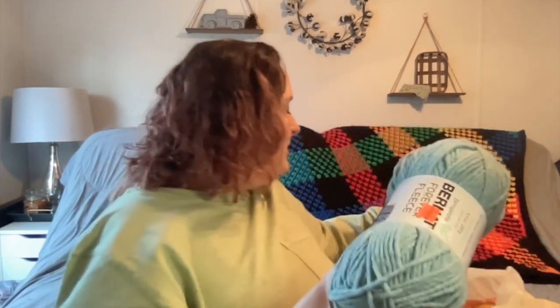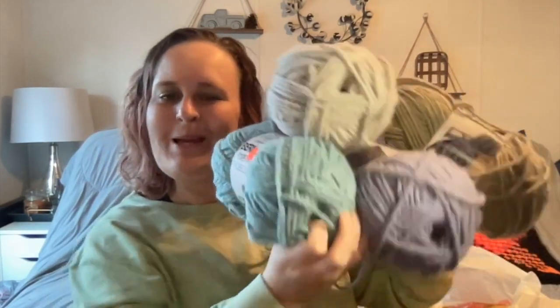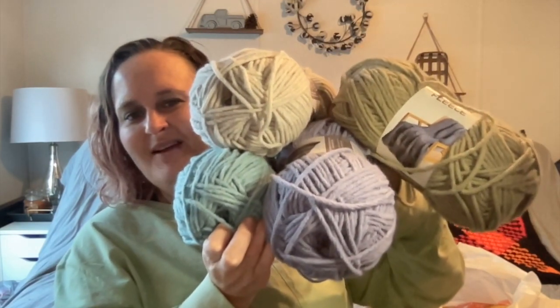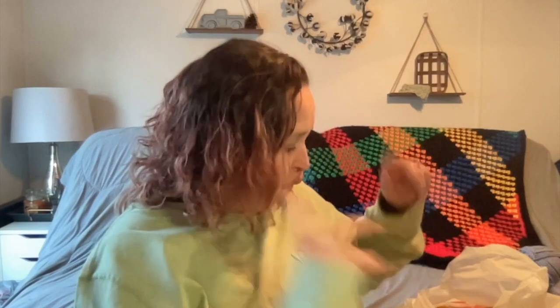And then I got one more in Dark Eucalyptus. I got these because I really liked how they coordinated. I'm like, that's going to be a blanket. So I'm excited to work with these. These colors are showing up more accurately now. I have wanted to try this yarn for a while, and now I get to. So at about $4 each, accounting for tax and everything, $16 for a huge blanket. Count me in. Next yarn I want to share is this I Love This Cotton.